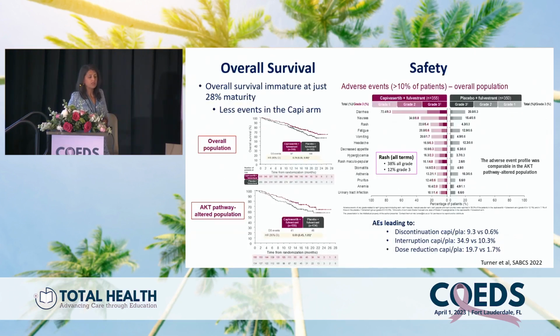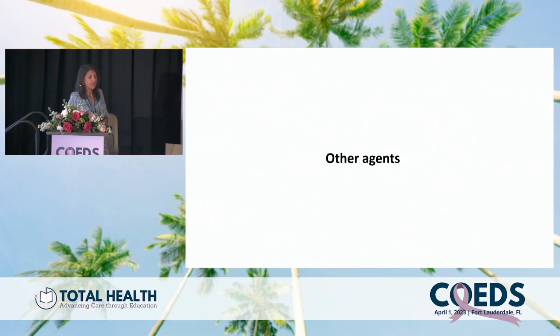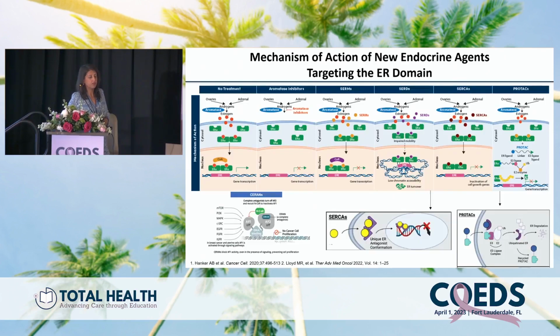Survival is immature. Safety, I've commented on. You see the AEs leading to discontinuation were 9.3% versus 0.6%. Interruptions and dose reductions are shown as well. So certainly a therapy that we're hoping to have available at some point in the near future. And then in the last 7 minutes that I have left, I do want to rapidly take you through even further therapies that may be on the horizon.